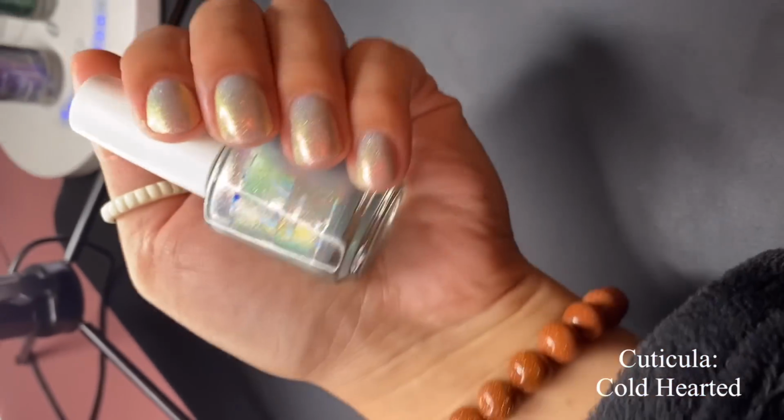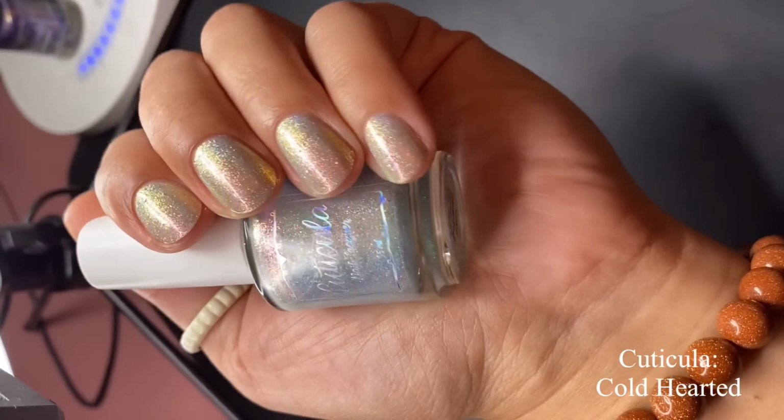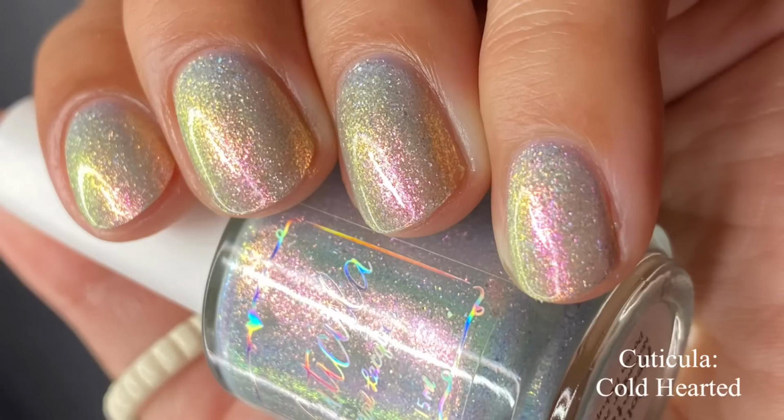You can really see the gold shift. You can see some of that pink peeking through. It is so pretty, and you can definitely see the green. Not as prominently as the pink or the gold, but just enough to give it a little something there. It's gorgeous. Pictured are 2 coats of Cuticula Cold Hearted with a glossy top coat.